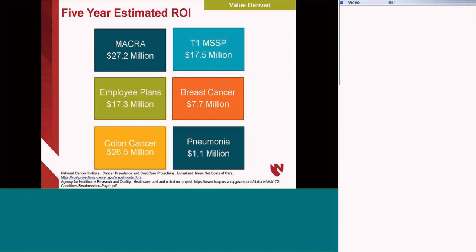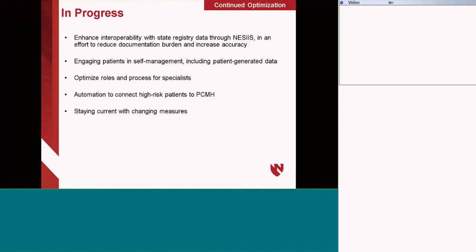And there are, of course, costs associated with the diseases that we presented. The prevention of 18 breast cancer deaths is approximately $7.7 million in savings over 5 years, and you can see it's even higher for colon cancer screening and pneumonia. So not only can one do good work, but it can also be financially smart to do so.